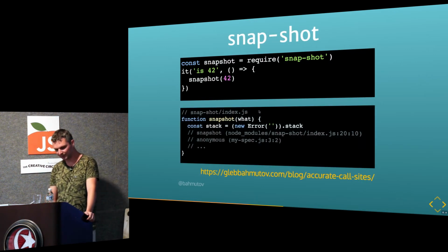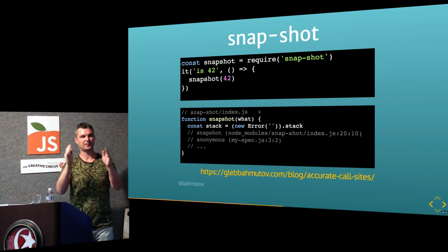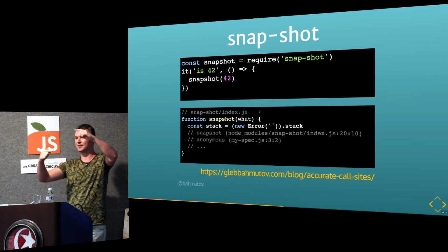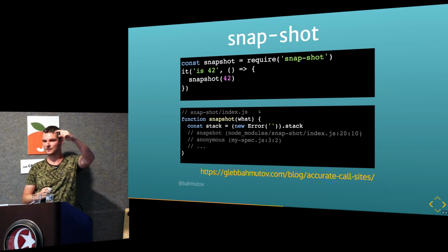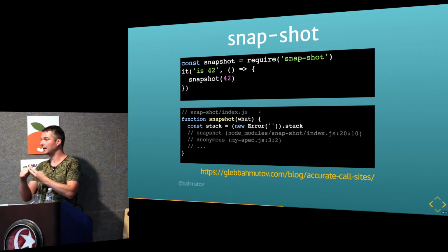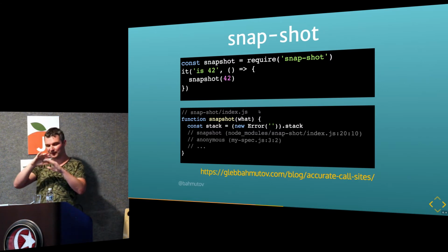So what I had to do instead was, inside the snapshot function, create a dummy exception. When you create a dummy exception, you have a stack. Once you have a stack, you can parse it. And from the stack, you can go up and say, hey, which file actually was in a stack frame trace? So you can get to your parent, and it will give you usually the name of a function, and the file name, and line number, and sometimes the column number. So you can kind of figure out roughly who called you without anything else.